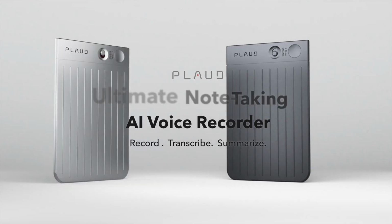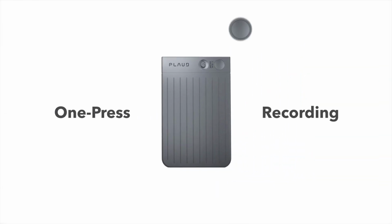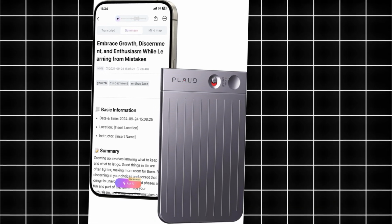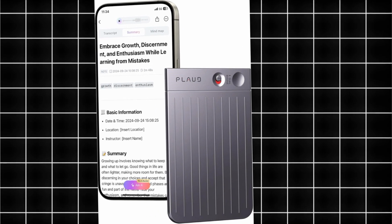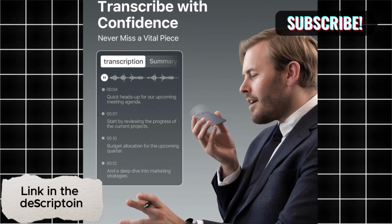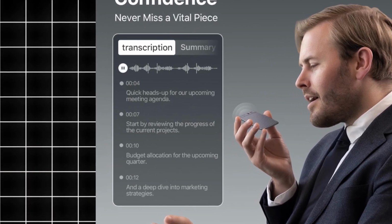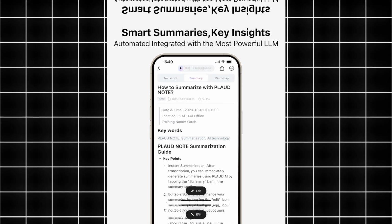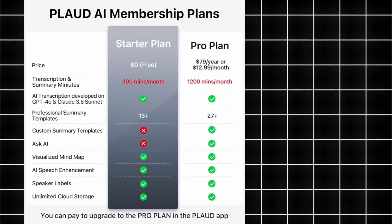Recording and transcribing just got smarter with the PLAUD Note AI voice recorder. It captures audio with dual-mode precision and uses advanced transcription technology to convert speech into text in over 112 languages. It's sleek, portable, and offers 30 hours of continuous recording. And with built-in cloud storage, managing and sharing your files has never been easier.